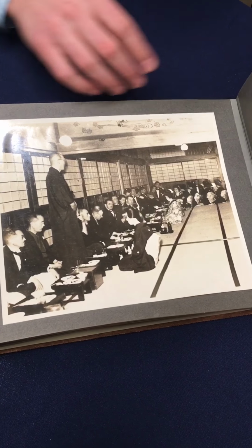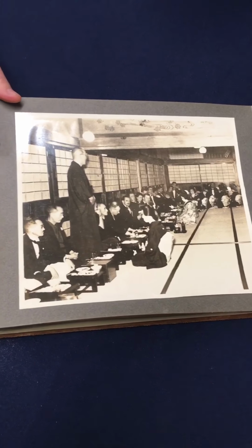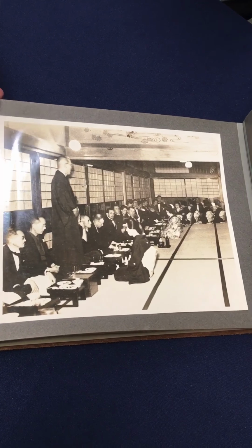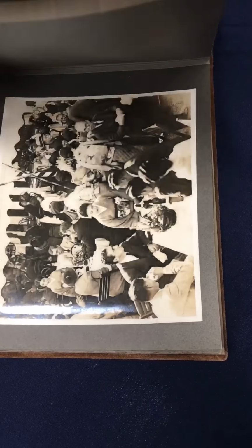Here we go. There's a few more. This is pretty cool. This is a dinner they must have had at a Japanese restaurant at the time. They were all sitting, kneeling, eating sushi, obviously. Maybe a little sake, especially for Babe Ruth. A couple more photos here. Let's see, there's a really, really great one at the end.